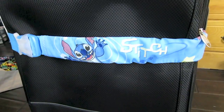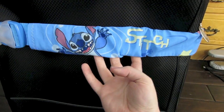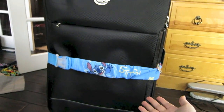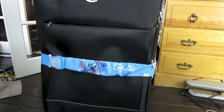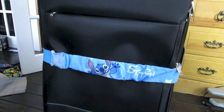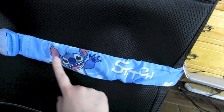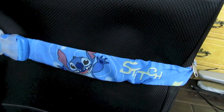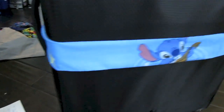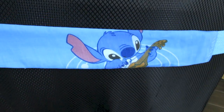But if for any reason it does get lost, I want something on it that will be very descriptive, because my parents' suitcase is black. So finding a black suitcase in lost luggage is like a needle in a haystack. So I just wanted to have some kind of descriptive something on my suitcase. So yeah, I just added everybody's favorite blue alien.